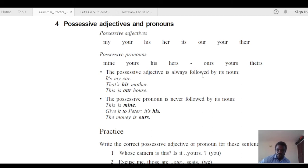Okay. The possessive adjective is always followed by its noun. It's my car. That's his mother. It's always followed by its noun. So you see, mother is a noun. They are always followed by their nouns. So here you have our house. The noun of this possessive adjective is the noun itself, which is house. It is my car. Whose car? My car. So the car is the noun and it's preceded by the possessive adjective, which is my: my teacher, my school, my car.